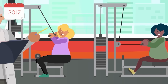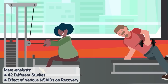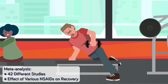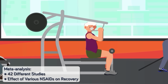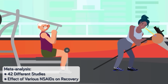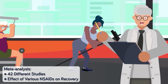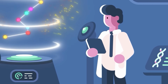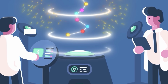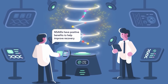In 2017, a large meta-analysis was conducted that included 42 different studies. Most of these studies used injuries from eccentric muscle damage, while there were other causes of injury such as acute strain or running downhill. Further, a wide variety of NSAIDs were used, indicating this was not isolated to a single brand. The researchers found a generally positive benefit of using NSAIDs to help improve recovery. But that's not the only big review. And to make things more complicated, other reviews have come to very different assessments.